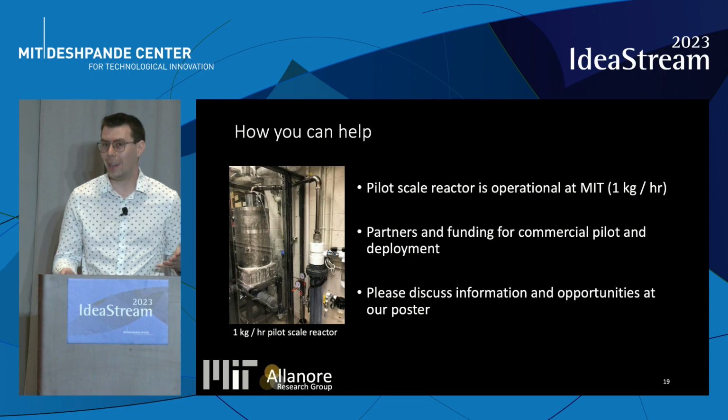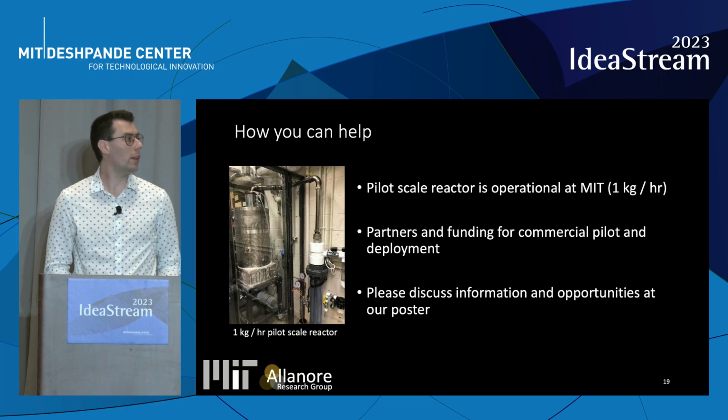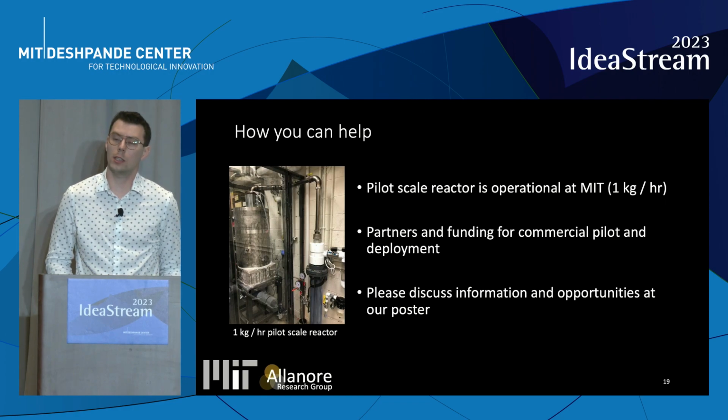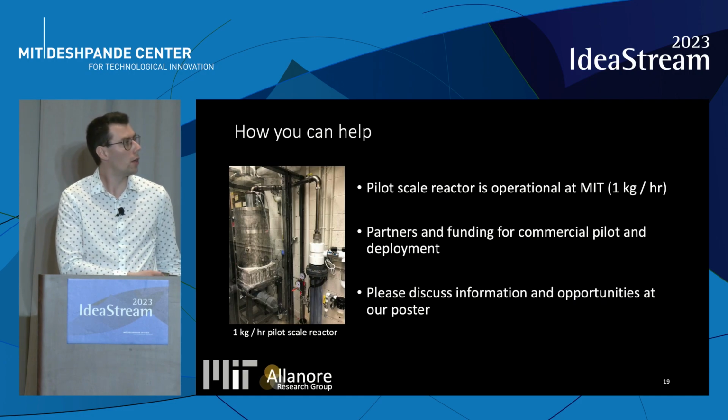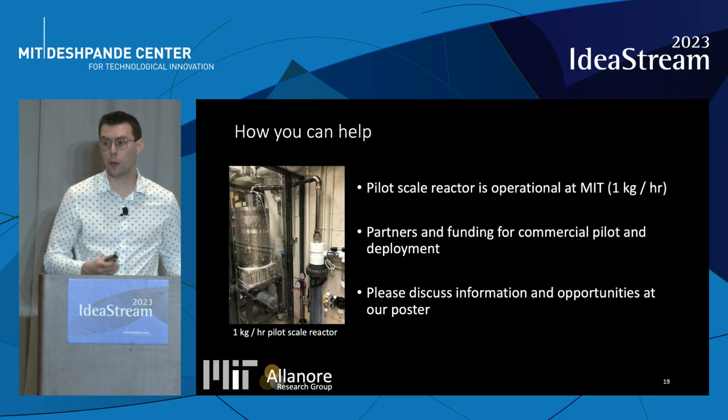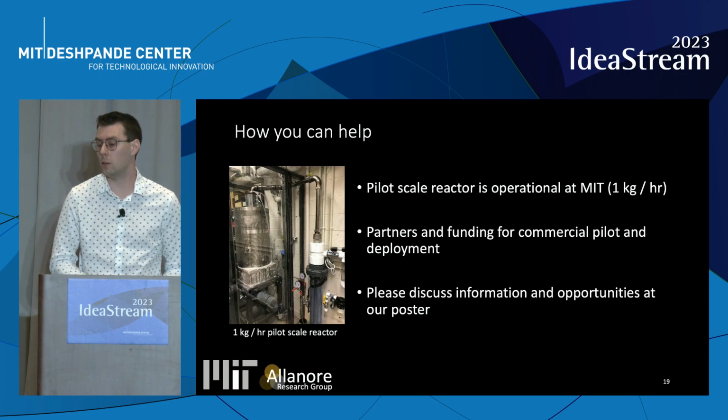So where we're at and how you can help. Right now, we've developed a pilot scale reactor that's operational at MIT. It operates at a scale of 1 kilogram per hour. We're looking for partners for deployment, as well as possible opportunities for funding.